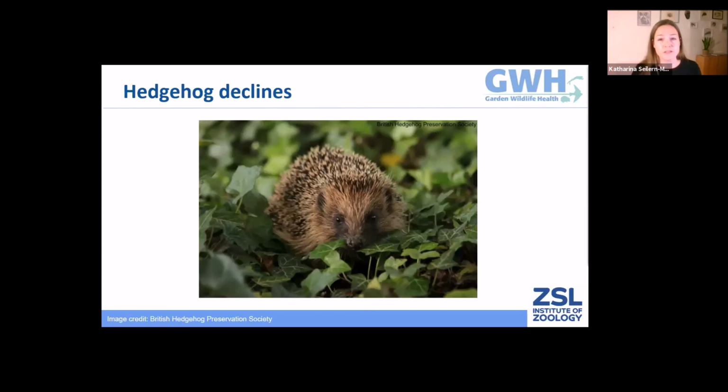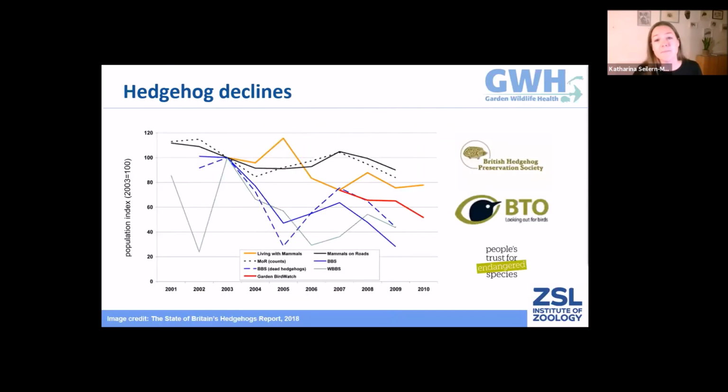Now, very briefly, some insights into our hedgehog health investigations. So the UK's only spiny mammal, and also the only mammal that our project deals with, is regularly voted the most favorite wild mammal. However, despite its popularity, sadly, no matter which way we look at it, because as we can see in this graph, each of these lines represents a different survey using different techniques to estimate the national hedgehog population, British hedgehogs are in trouble, and they have been rapidly declining over the last 25 years.